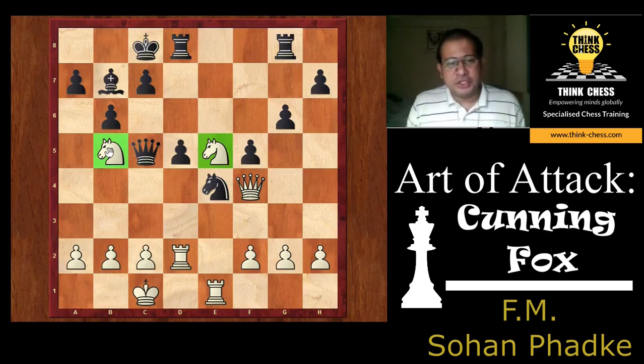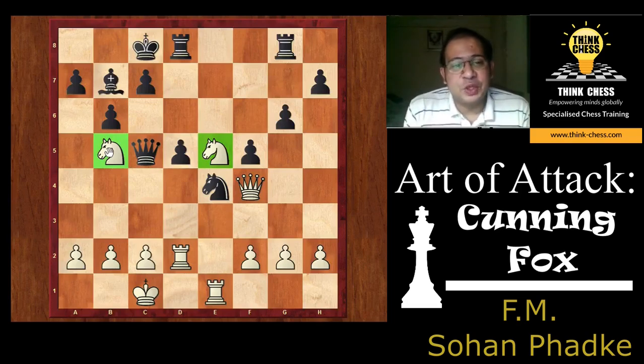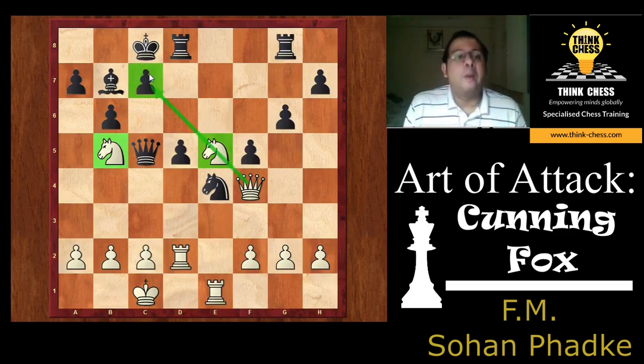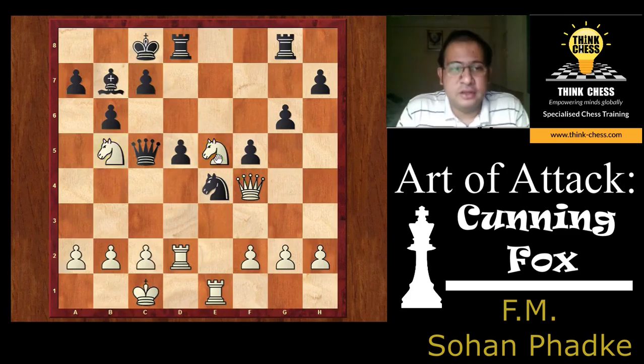So let's see this position. It's white to play. What should white play in the given position? Again, we are discussing mainly the knights, but the theme is art of attack. So the cunning knight, the cunning fox, is related to attacking the king. So white to play. What should white do? As you can see, the X-ray is there, and two beautiful knights are already charged up against the fortress of black's king.